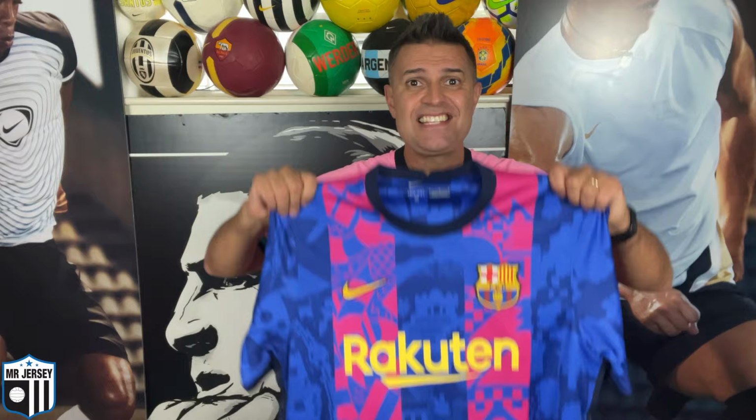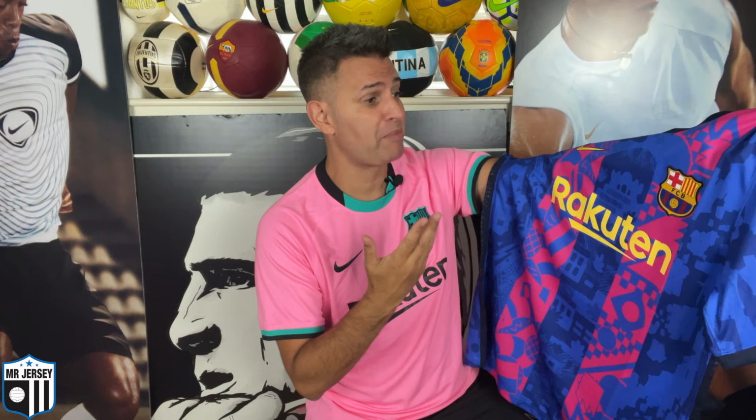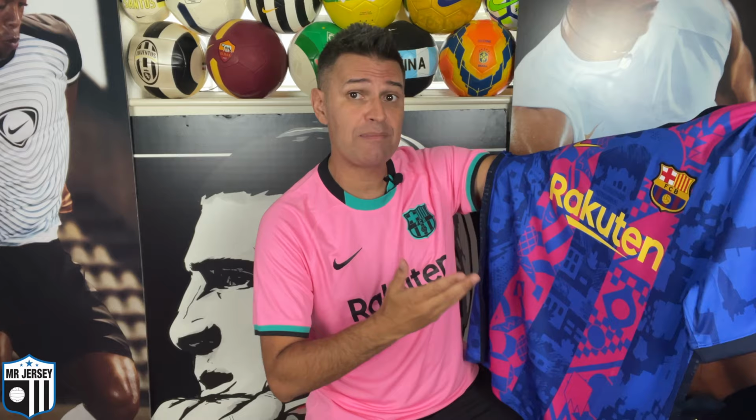Now, let's talk about the 2021-22 Barcelona third shirt. This is the 2021-22 Barcelona third shirt made by Nike. Take a look at this bold design. Let's talk about some of the details of this design. The inspiration is coming from the city of Barcelona. They wanted to celebrate the 30th anniversary of the Olympic Games that happened in Barcelona in 1992, if you are doing the math. A beautiful design.